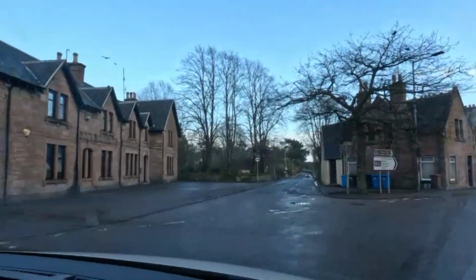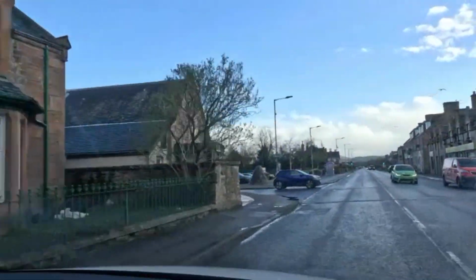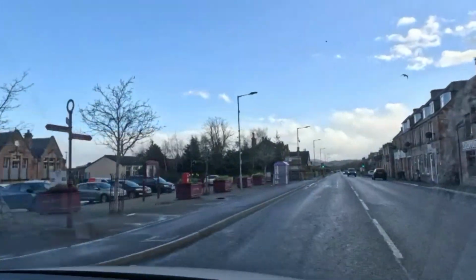Let's follow around here. A862, that's what we want to be on. So yeah, we're just coming back into Inverness now. It's been 13 days, 14 days tomorrow it would have been, but I've gone around quicker than I thought. So yeah, back in Inverness after 13 days.